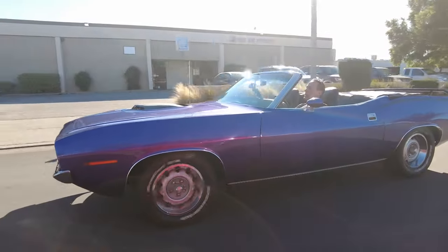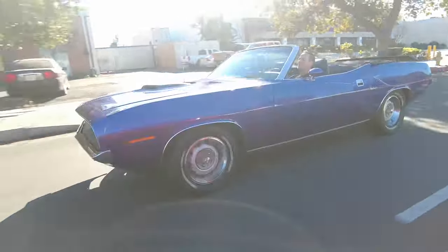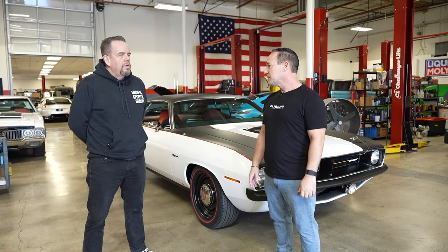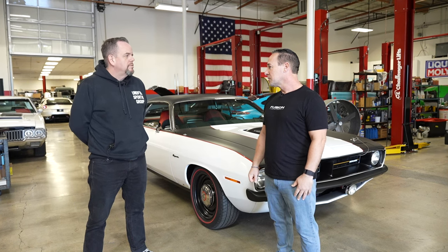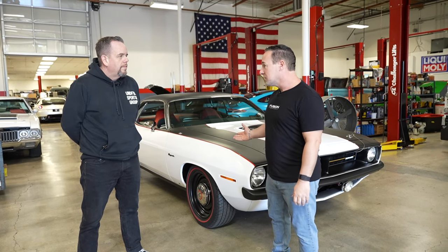Absolutely. There are probably four or five major shops in America right now doing high-level resto mods. A couple years ago it was the Camaro. Now it seems like it's the Cuda's turn to get its chance in the sunlight. And it should, because Cudas are cool.